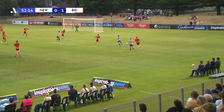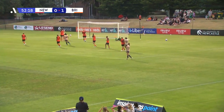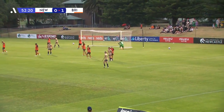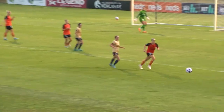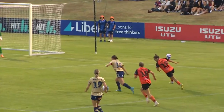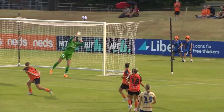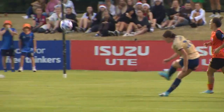Newcastle stringing some passes together in advanced areas. Griffith, left-footed strike comes, and it's just over the bar. And that was much better from the Jets. One of the few times in this game that they've actually been connecting passes in their attacking third, and it instantly leads to a shot. Not on target, but just over from Sarah Griffith, and that's Brisbane on notice now.